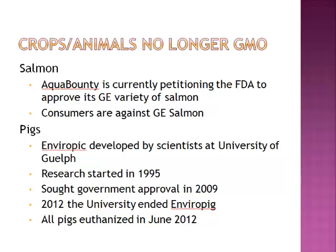The last is pigs. There was a group of scientists at the University of Guelph that invented EnviroPig. Their research started in 1995, and they sought government approval beginning in 2009. But in 2012, the university announced the end of the EnviroPig program, and the pigs were euthanized in 2012. So these EnviroPigs are not GMO. They were destroyed, and so people are not eating them.